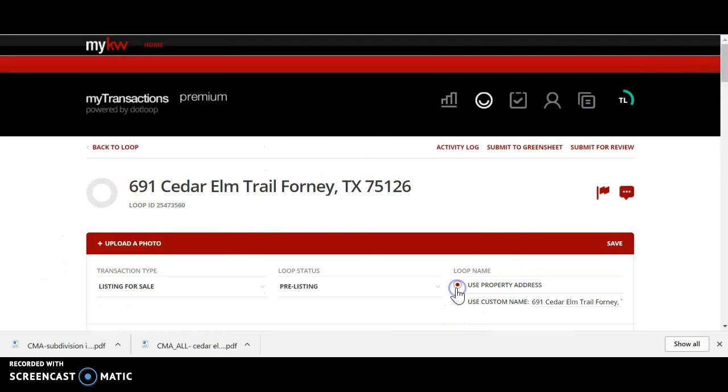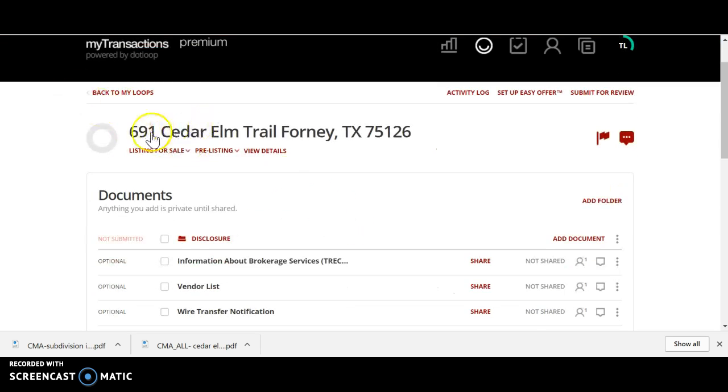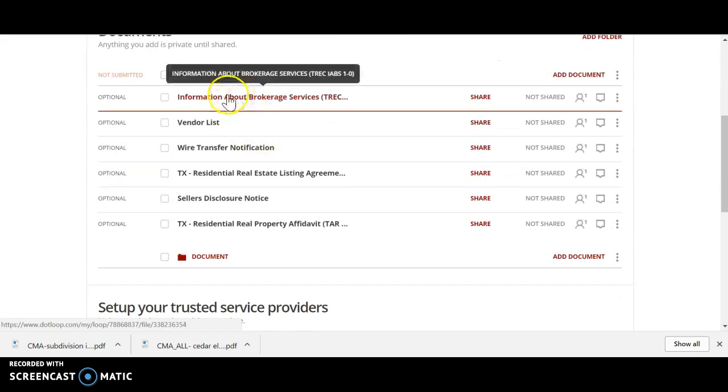And right here, we're going to push use the property address versus a custom name, which I put in the actual name of the, I always put in the name. And then RJ will come behind me and fix it to have the seller's names or however he likes it. All right, we're going to fill out these disclosures.